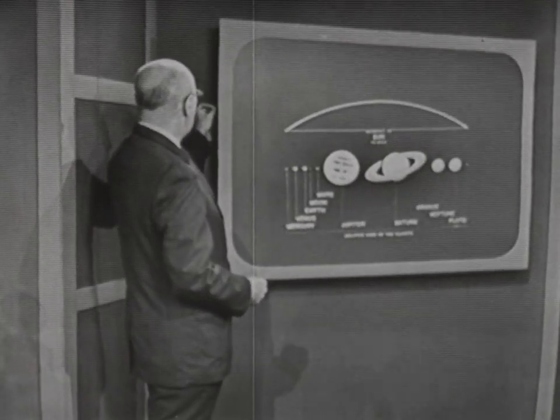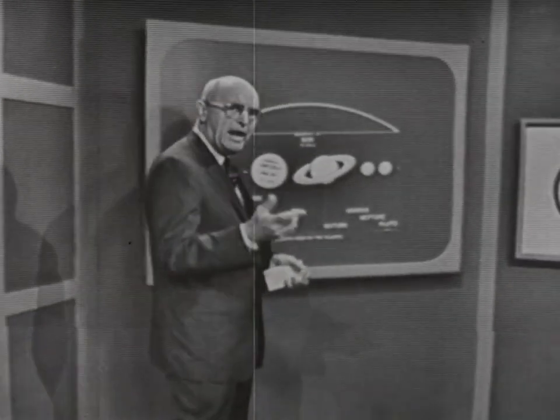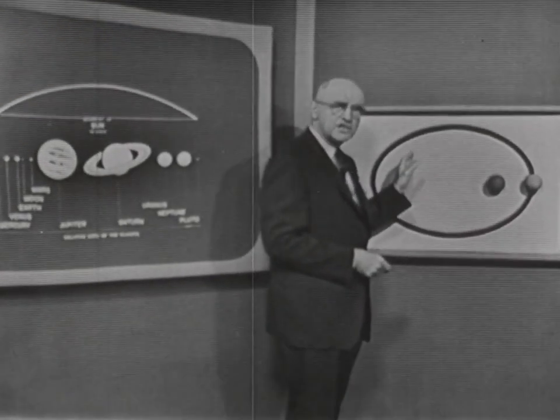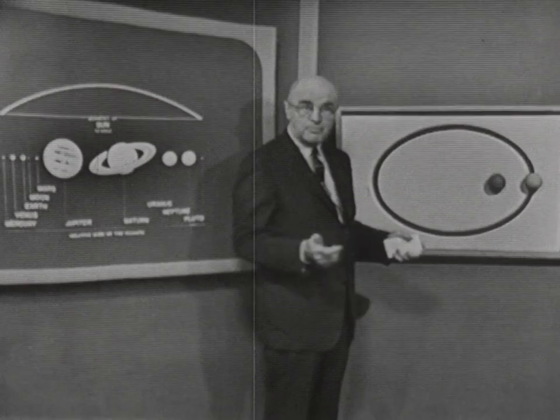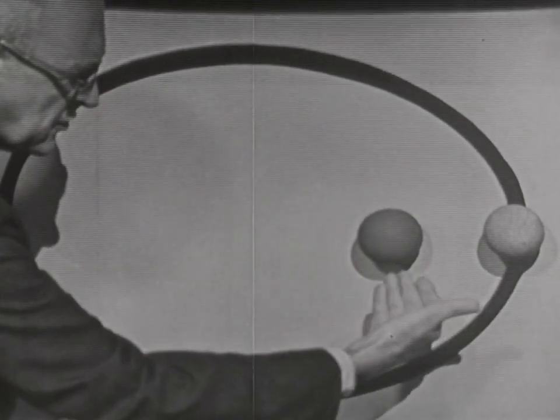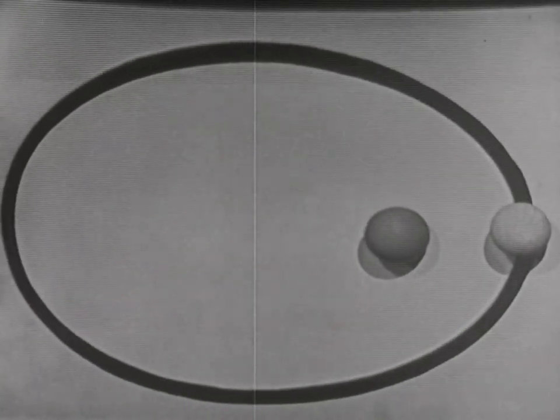The Earth goes about the sun on a path or orbit which is not a circle but an ellipse, as is the case with the paths or orbits of all the planets. That means that at one time in its journey about the sun, the Earth is a great deal nearer the sun than at the other time.